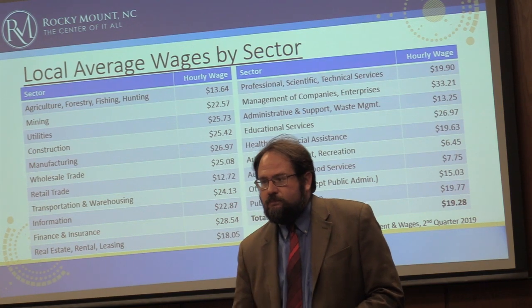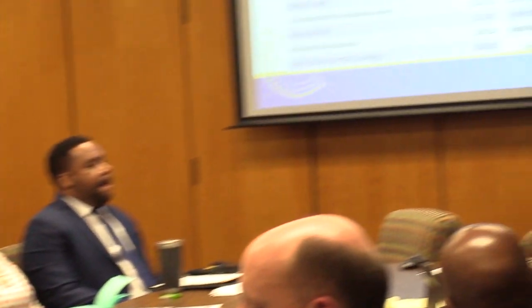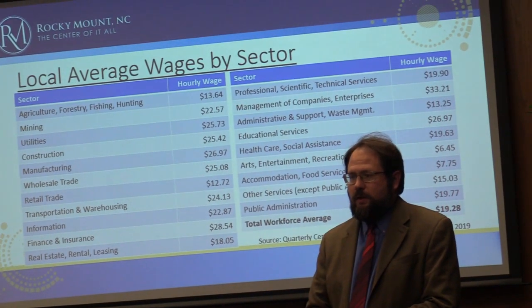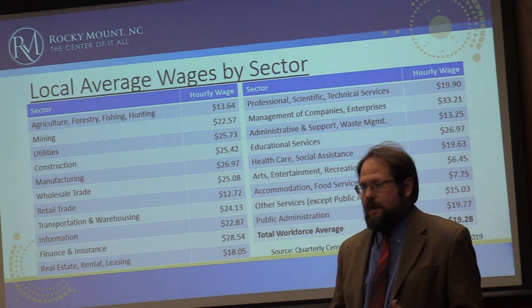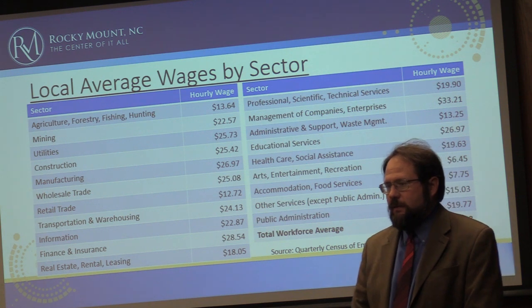Question. Do you have any comparative data? Do our wages track consistently with other regions or areas? In some areas they do. What I would need, but that's easy to obtain, is to pull the information for the other MSAs. We can do that statewide, or with neighboring states. Probably within the state, looking at neighbors would be the way to go.